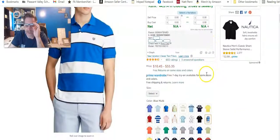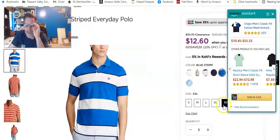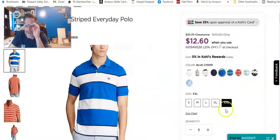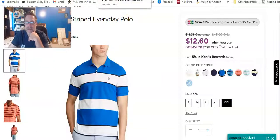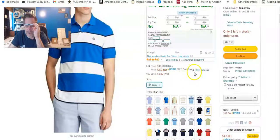So now let's look at size. On KOHLS, you've got these different sizes here. I'm going to minimize this. Here, I find that the extra large and the double XL sell the most. I sell a ton of those. So we're going to click on 2X large.